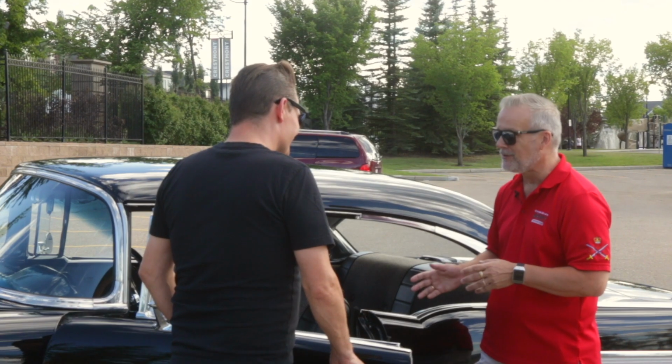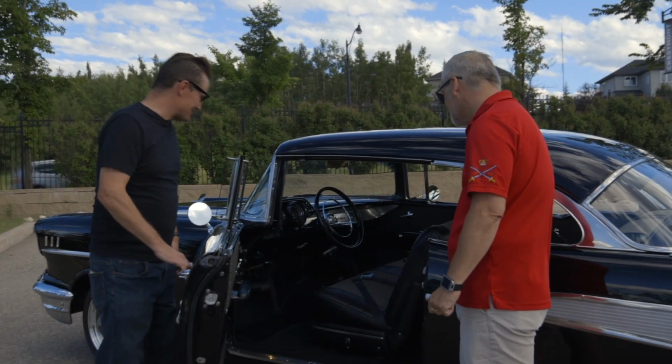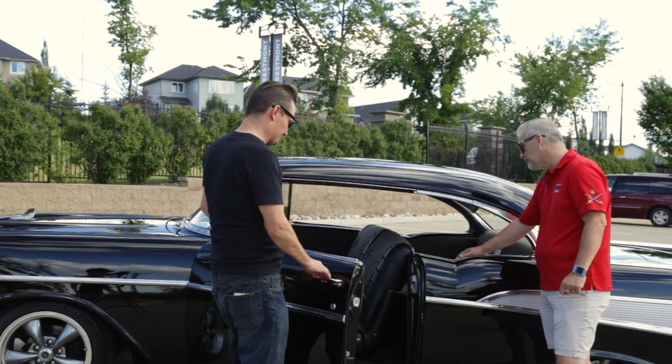Yeah. I made sure to put them in because that steel dash is going to take somebody's head out. Yeah. In a quick stop. Oh, what do you need seat belts for? You're not race car drivers. Outstanding. I really like the combination of colors in here. It's just perfect. Thank you.